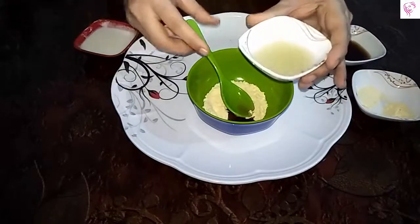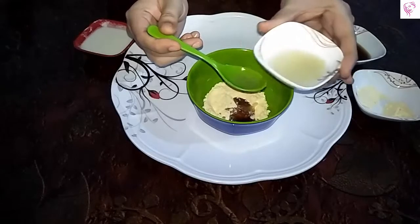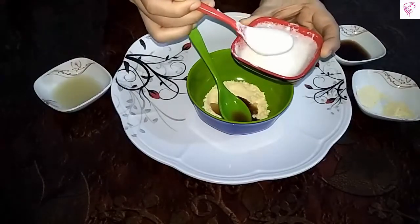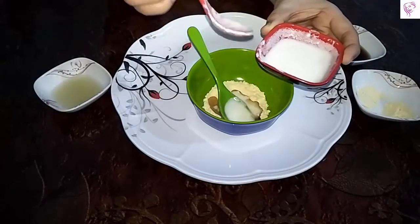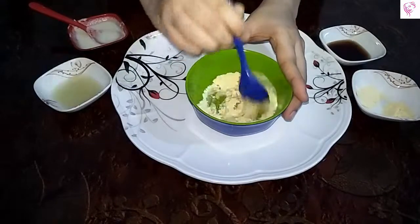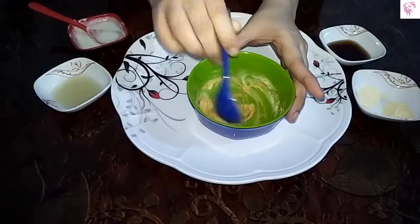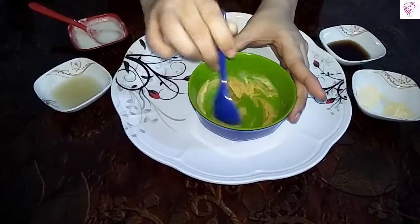Then I take lemon juice, 1 tablespoon. Take yogurt, 1 tablespoon. If I need more yogurt, then I take it later. Now mix it. Mix properly so there are no gram flour clumps in there, and you make a smooth paste to apply to your skin gently.